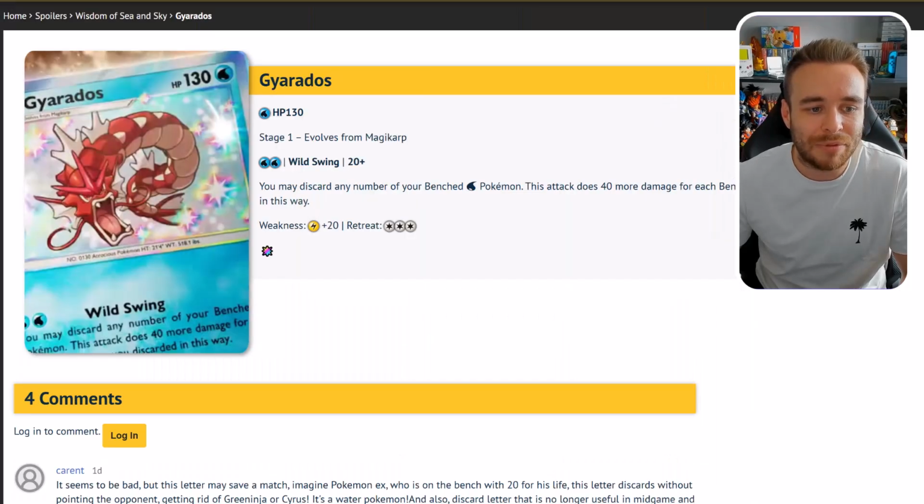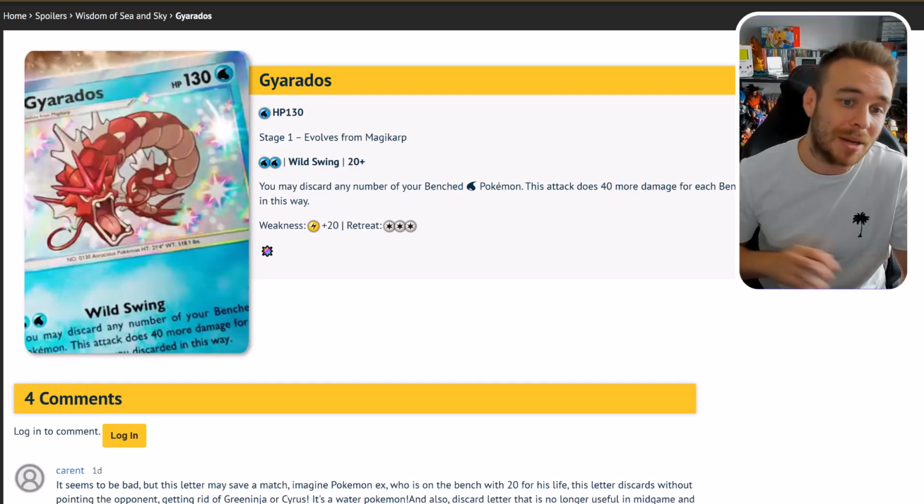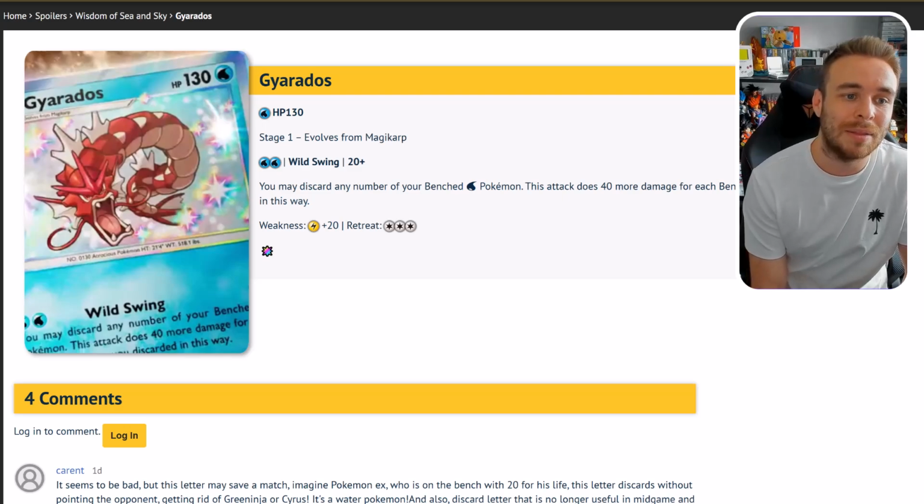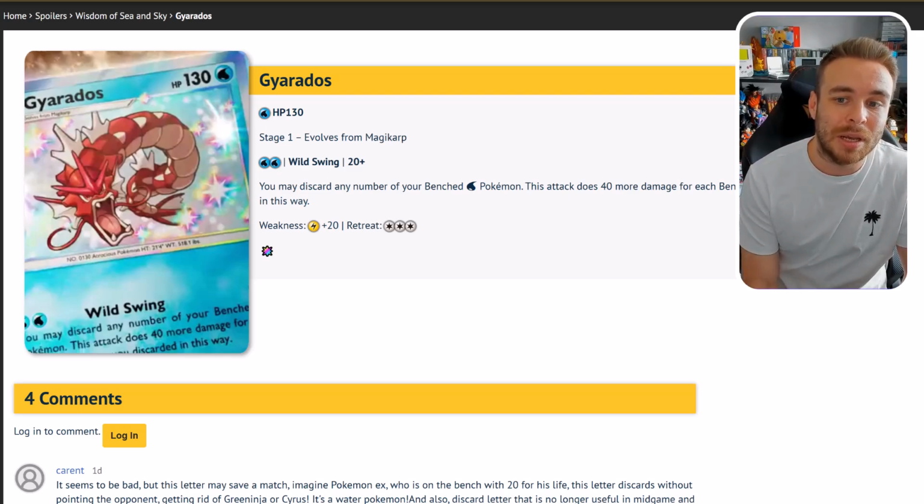We then do have the shiny Gyarados, which has the move Wild Swing, so 20 plus. So for 2 water energy, you may discard any number of your benched water Pokemon. This attack does 40 more damage for each benched Pokemon you discarded in this way. So it's actually benched water Pokemon. I feel like it wasn't translated properly last time, because I think it just said you can discard any of your benched Pokemon, but now we know it's your actual benched water Pokemon.